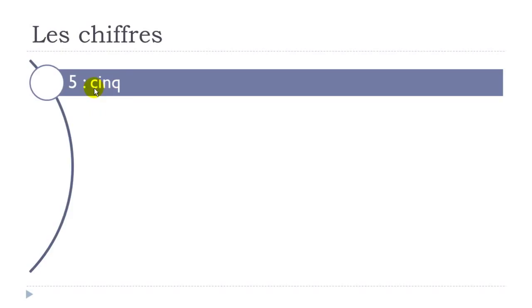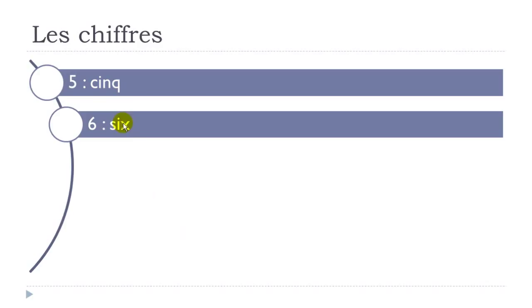And be careful here, because even if it's ending with this X, you'll have to pronounce it like S, okay? So you get the six pronunciation.